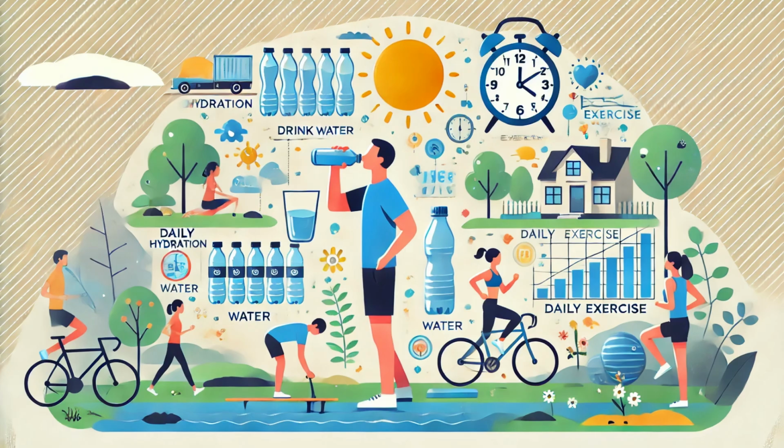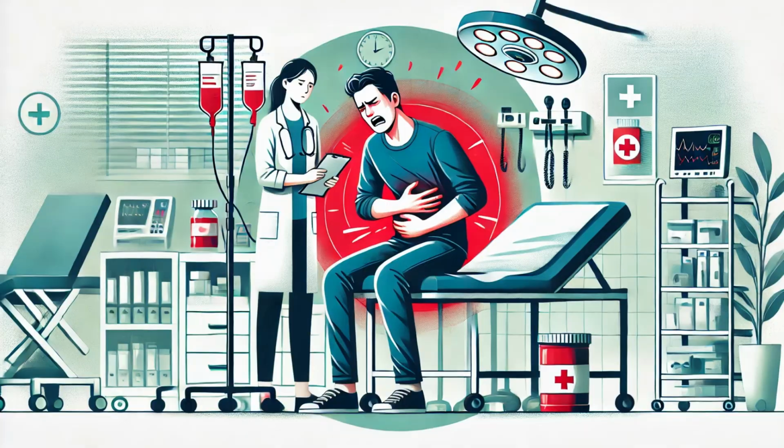Hydration is essential for keeping bile in a liquid state. Aim to drink at least 8 glasses of water a day. Physical activity stimulates bile flow and helps maintain a healthy weight, reducing the risk of sludge formation. So, when should you seek medical advice?